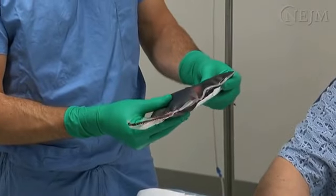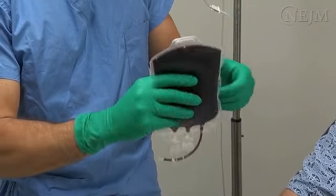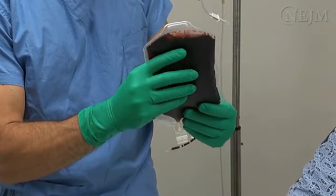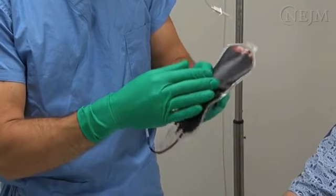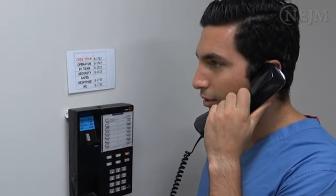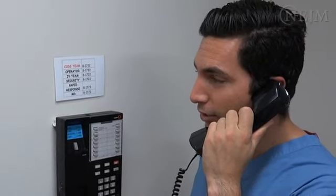Examine the red cells. If there are any discrepancies or if the blood has an abnormal color or odor, clots or excessive air in the bag above the cells, signs of leakage such as a blood smear on the bag, notify the blood bank and wait until the issue has been resolved before proceeding with the transfusion.